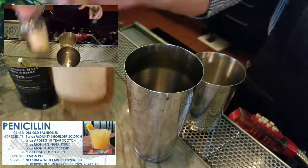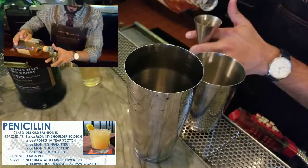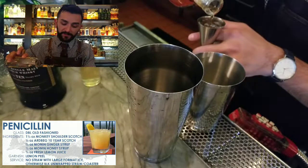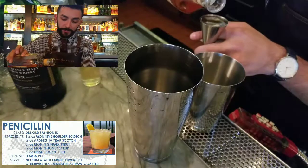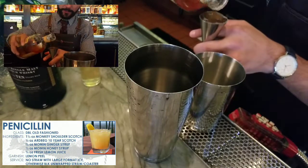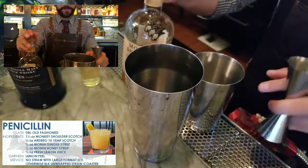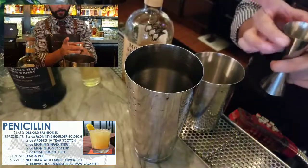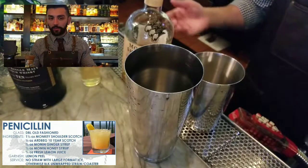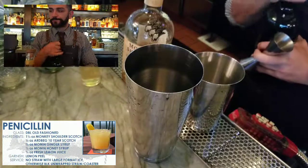All right, and now using the same side of our jigger to get all of our ingredients out, the honey specifically, we're going to do 1.5 ounces of our single malt blend, Monkey Shoulder. When measuring, it's really important that we create a meniscus and fill to the very, very top, because it is the widest part of our jigger. Missing it by 1/16 of an inch can mean 1/4 of an ounce. So it's really important to consistency in our cocktail.